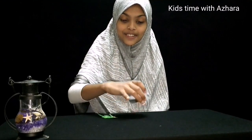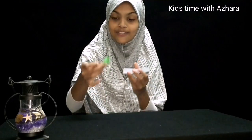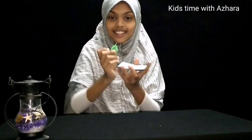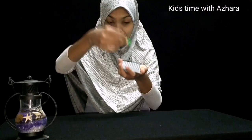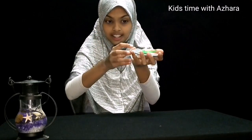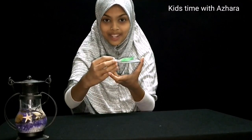Yay! Number three. So this trick is a cat trick. I'm gonna make this feather float upon the card. So let me keep this feather on this card. Is it floating? No. No. But now I'm gonna make it float.